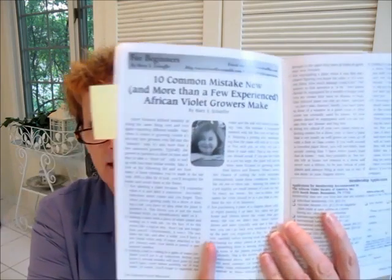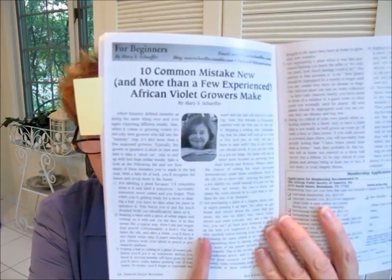To be fair to the experienced growers reading this, this mistake is rarely made by seasoned growers. The problem is usually just the opposite, finding the time to water and repot in a timely manner. But guys, this is a great article. I highly recommend it. It's not just for beginners. So check that one out.